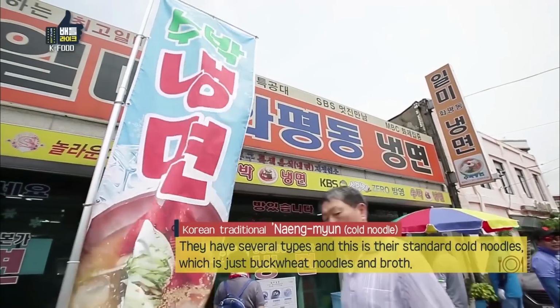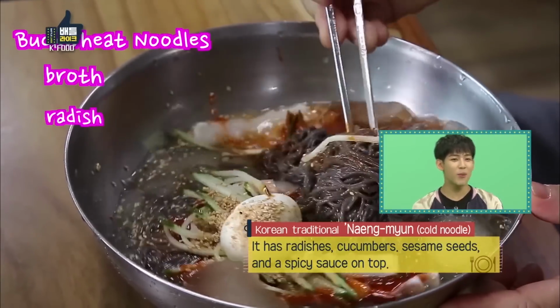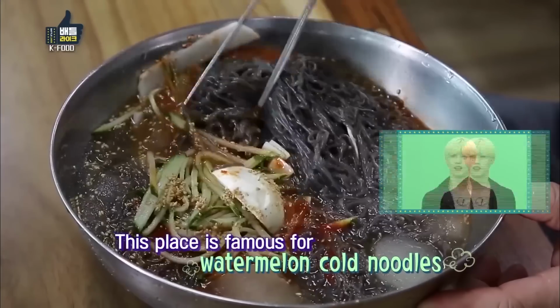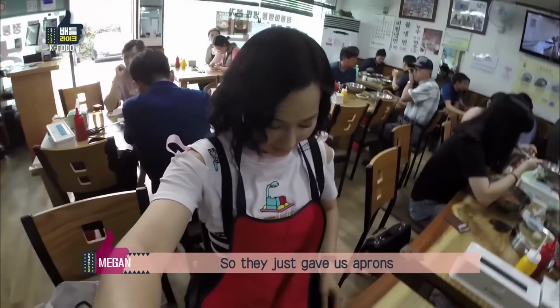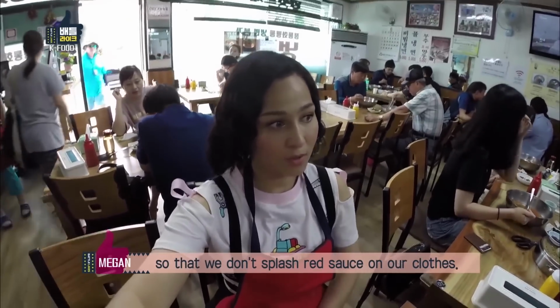They have several types, and this is their standard Naengmyun, which is just buckwheat noodles, vegetables, radishes, cucumber, sesame seeds, and a spicy sauce on top. Here, they're famous for their watermelon Naengmyun, though. Aren't you curious to see what it looks like? I am too. Let's see. So they just gave us aprons so that we don't splash red sauce on our clothes.